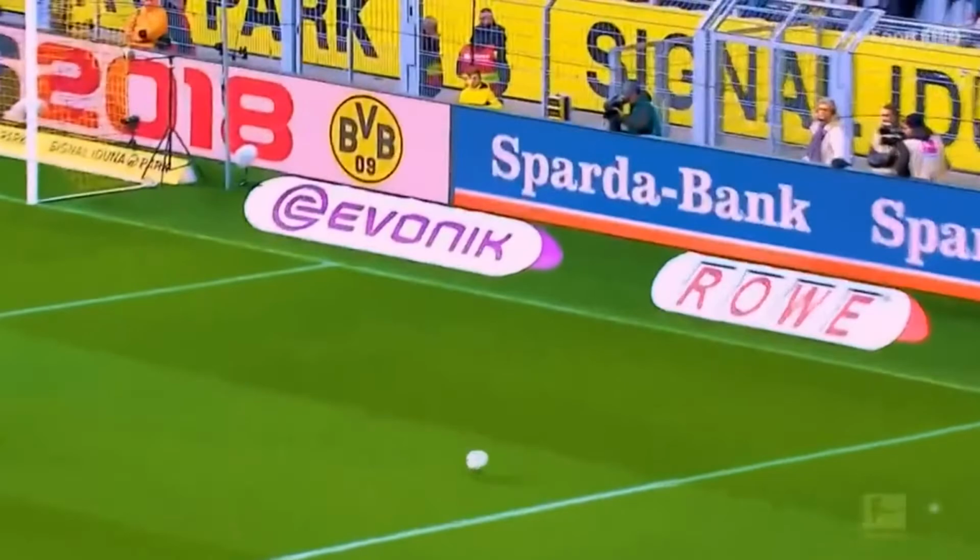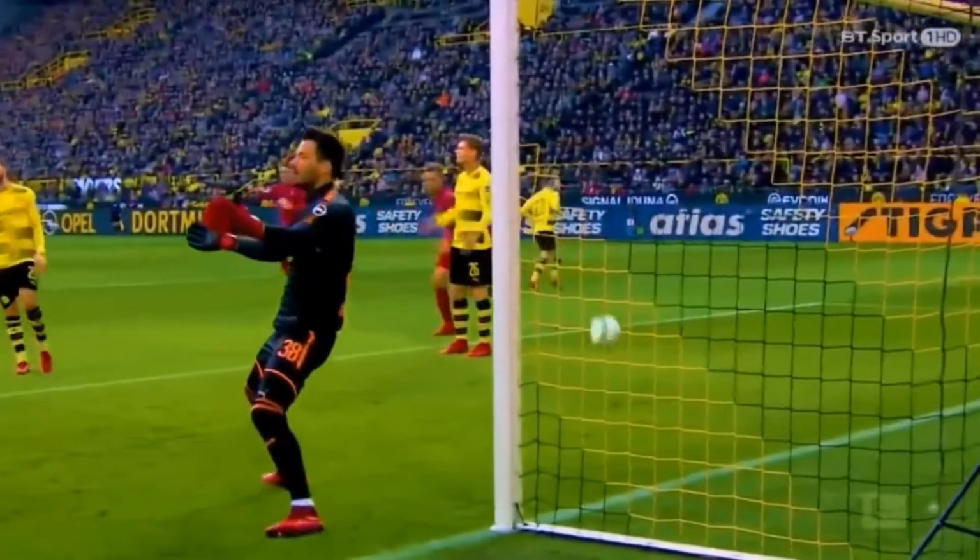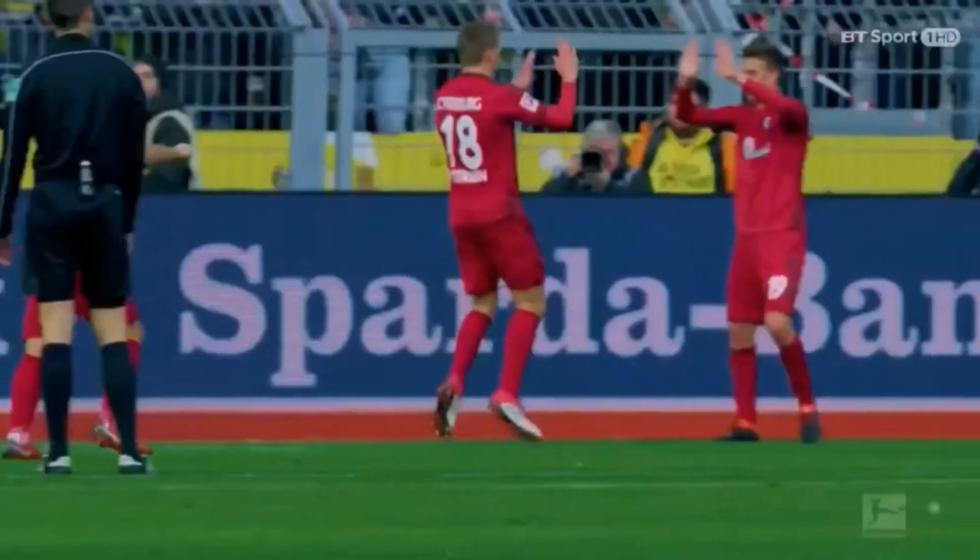A little bit better from Freiburg. They're actually getting inside. Oh, very much inside. That ball almost looked to have gone out. Everybody looked to have stopped, but Freiburg didn't.